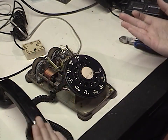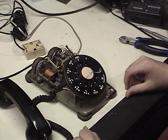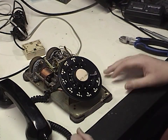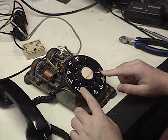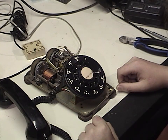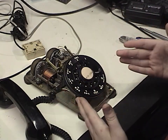It couldn't have been used past, what, the 1970s? So it never got rewired for bridged ringing. So at least if my research so far is correct, that seems to be the conclusion. Either that, or the telephone exchange that this was connected to continued being compatible with the old wiring setup into the 80s, so it's pretty reasonable that this phone could have been used into the 80s.